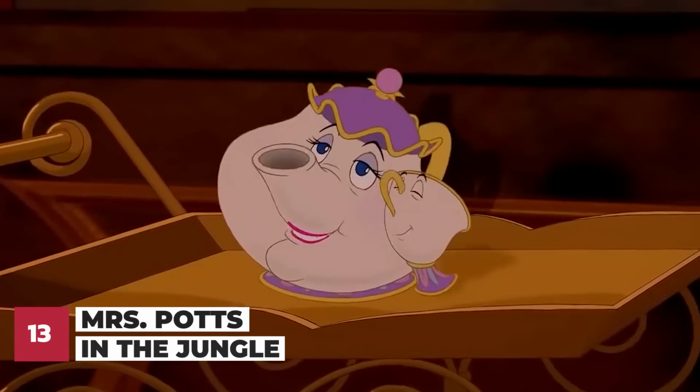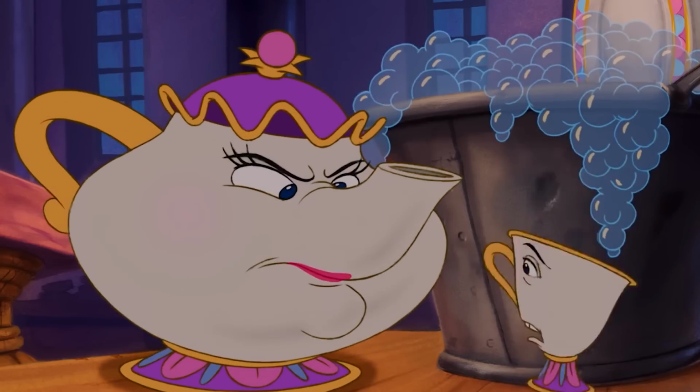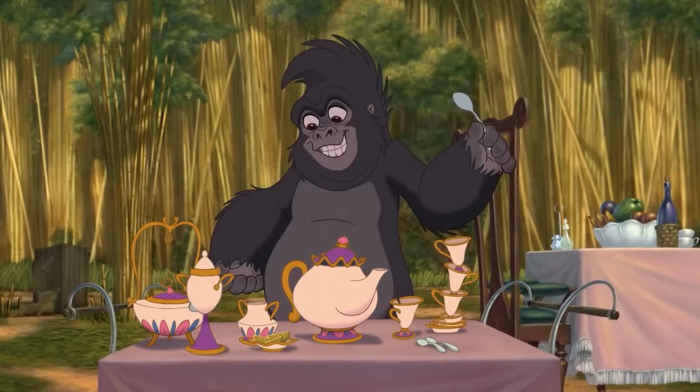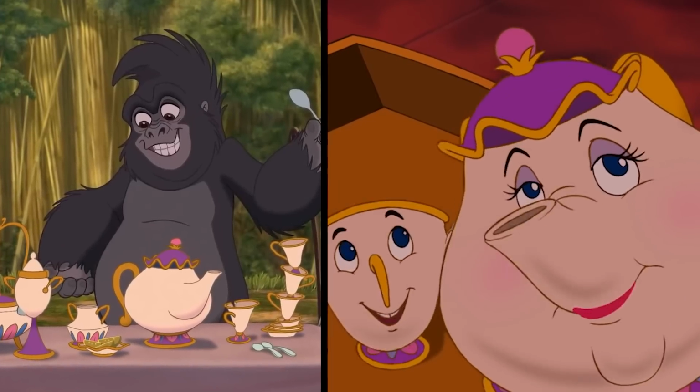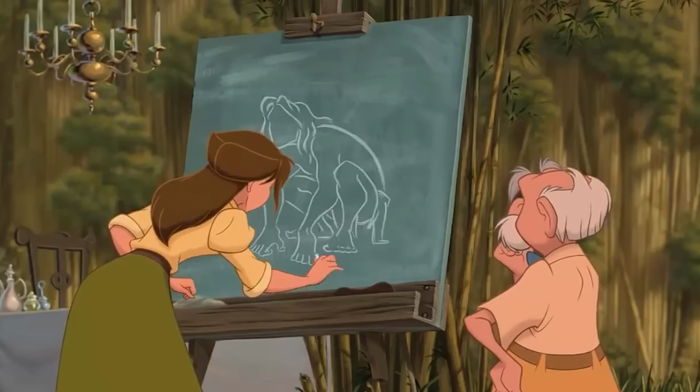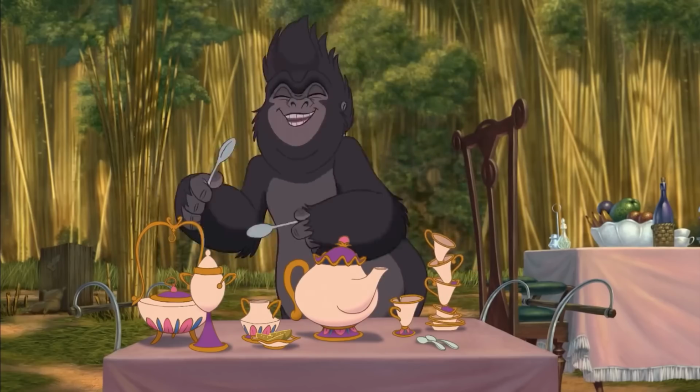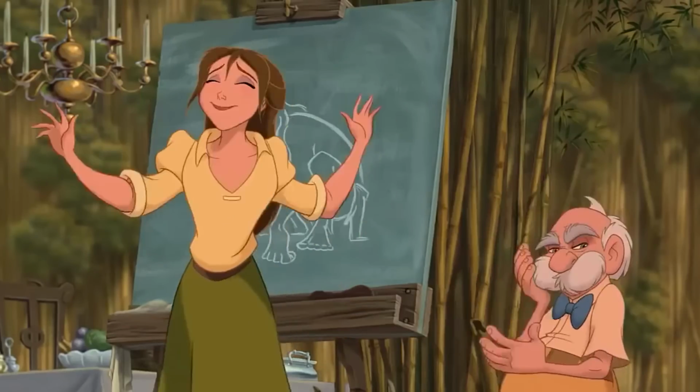Mrs. Potts from Beauty and the Beast has an iconic character design. Let's watch the Trash in the Camp sequence of Tarzan. Turk is playing a tea set that looks an awful lot like Mrs. Potts and her accompanying tea set. How did Jane Porter and her father come to acquire that tea set anyway? They must have bought it at the Disney store. Oh, it was amazing.